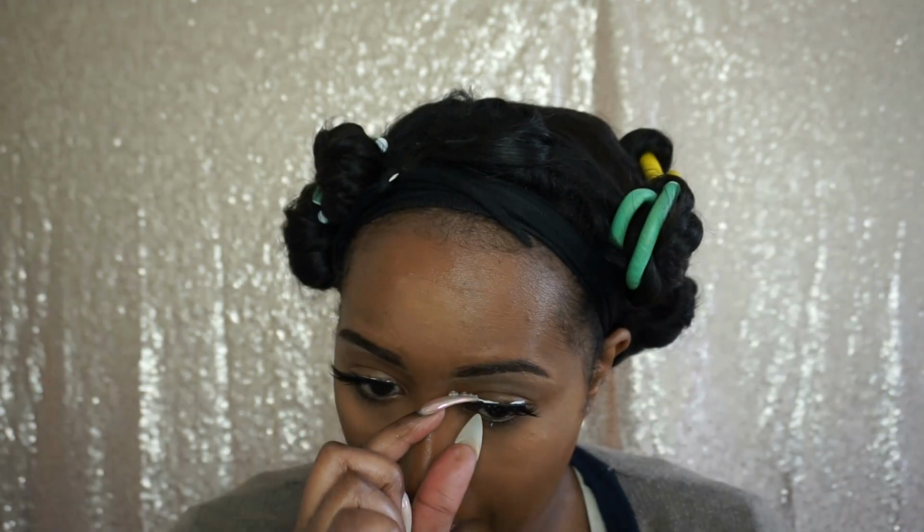They have nice affordable lashes, and I really like this brand of lashes. They are 3D lashes. You cannot beat that. I am absolutely obsessed with 3D lashes. Here I just use a random black eyeliner pencil, and for my bottom lashes I use my Marc Jacobs mascara.